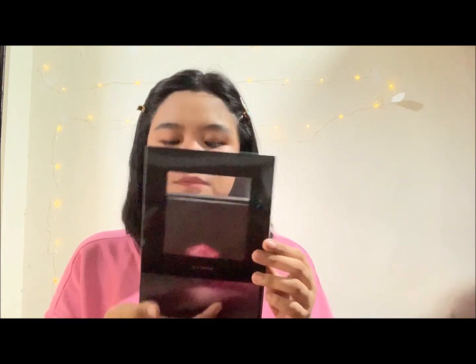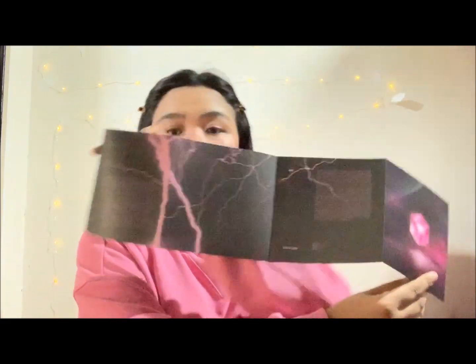So, papakita ko i-unbox natin siya. So, ito yung Black na first mini album Square Up ng Blackpink. So, there. Meron siya. Wait. Oh. So, first ay makikita mo yung cover and then yung lyrics nung kanta. Wow, ang ganda niyan. Ang ganda. Ang ganda. So, this one ay may postcard naman sila.